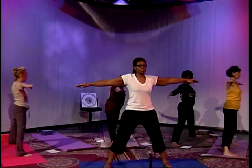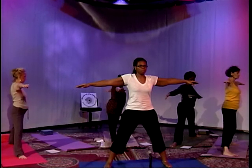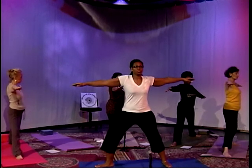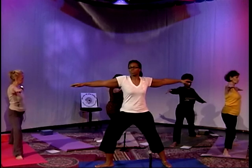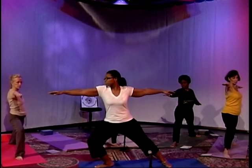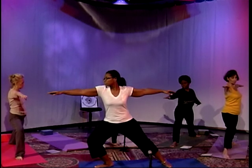Now that you know how Virabhadra is entered into, we're going to enter into that, hold it, and I'll talk you through the next step of Virabhadra Kona. Take your right foot out to the right, put the brakes on with the left foot, exhale, fold, bend your right knee, and go down. Look to the right.